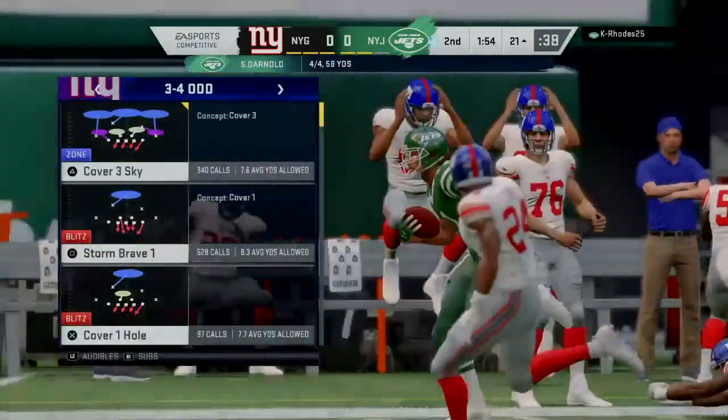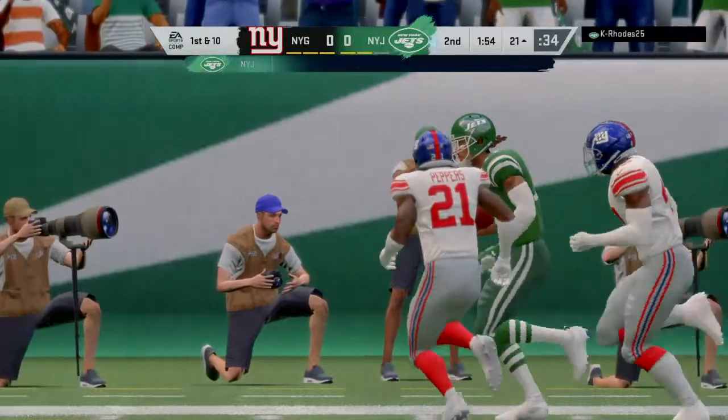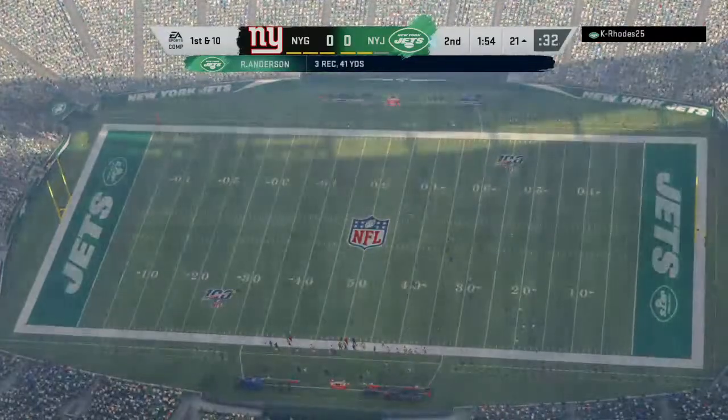Yes, we do. He's going to go out of bounds, but he takes this one down just shy of the 20. A big gain of 28 as the drive continues.